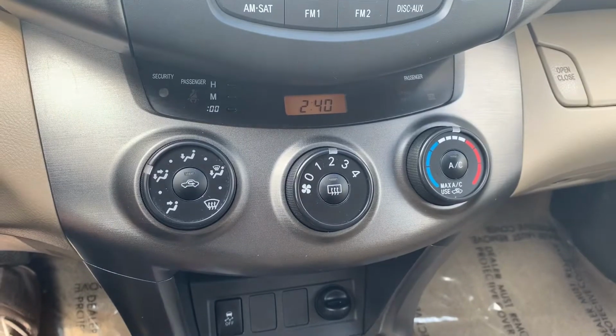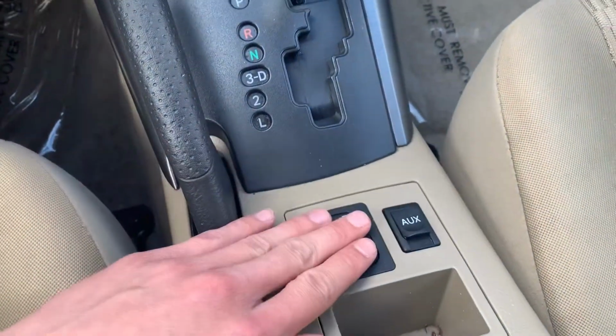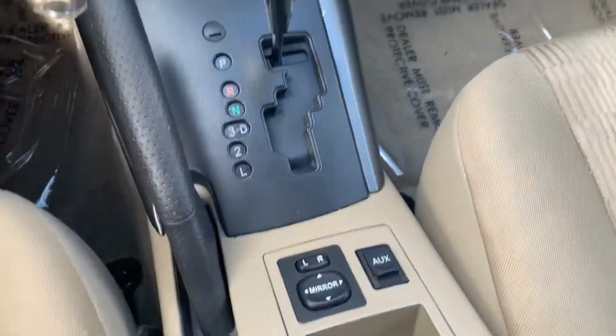Right here, you will also notice you have your climate control. And down here is your power mirror control as well as your auxiliary port.